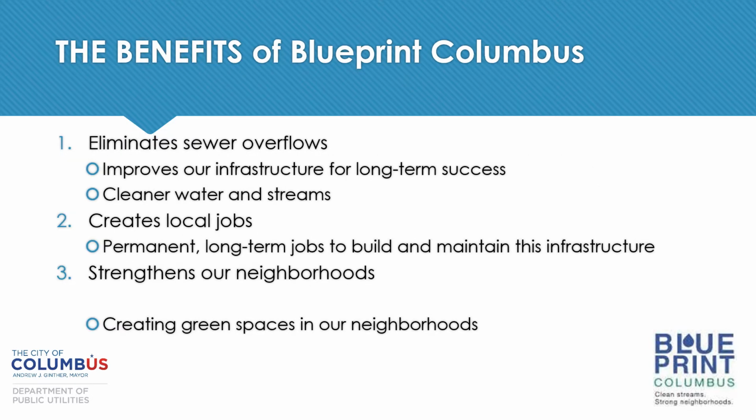The benefits of Blueprint Columbus are that, first of all, obviously, we're eliminating sewer overflows. We're improving our existing infrastructure for more long-term success, for more sustainable growth of our city. This will also obviously result in cleaner water and streams. Another benefit to the Blueprint project is that we're creating local jobs, for the contractors that are building this infrastructure, and then we're also going to be having long-term maintenance positions to maintain everything that we're putting in. This also strengthens our neighborhoods by creating green spaces as well as providing individual property improvements, which sometimes for certain homeowners can be quite significant and helpful in their maintenance of their overall property.